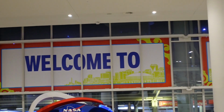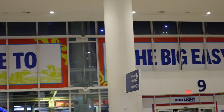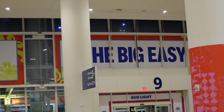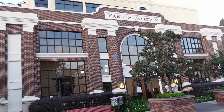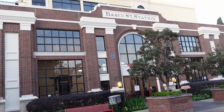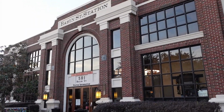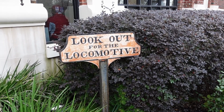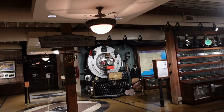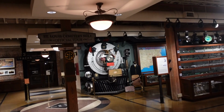Welcome to the Big Easy. That's what they call New Orleans around here. We're staying in a boutique hotel which was once the Bourbon Street station, close to the French Quarter. This is the Brakeman Hotel and also the starting point for the New Orleans sightseeing bus.